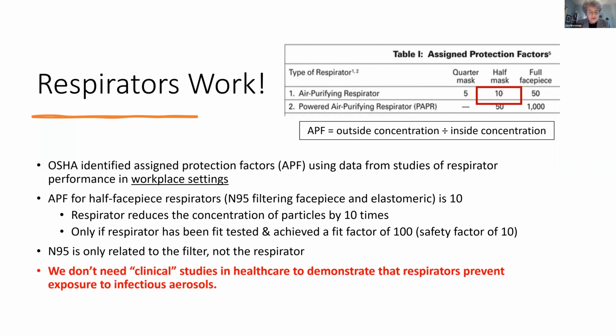OSHA found that a negative pressure half facepiece respirator, like an N95 filtering facepiece respirator, is capable of reducing the external aerosol concentration by 10 times. So that's an assigned protection factor of 10. This is only if the respirator has been fit tested, however. There's no need for clinical studies of respirators in healthcare.